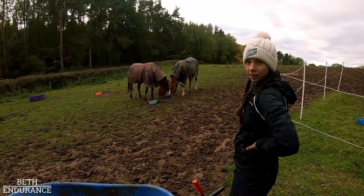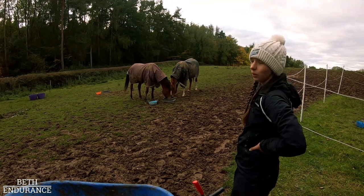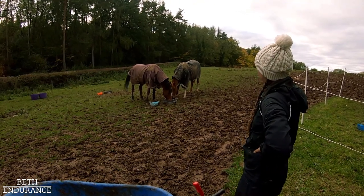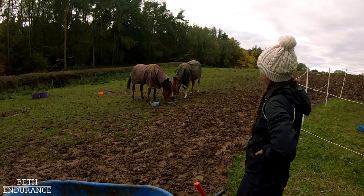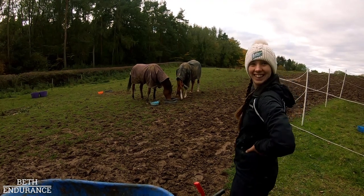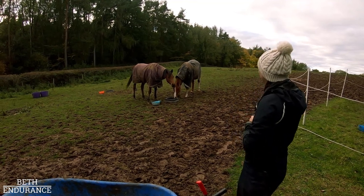You'd think they were starving. This is Azid who's taught Qantas to do this as well. Geldings. What are you doing?